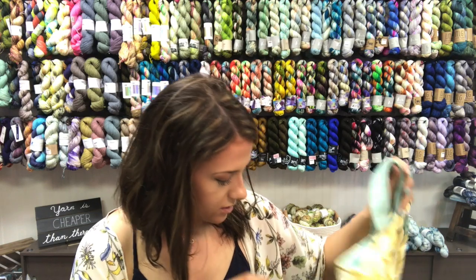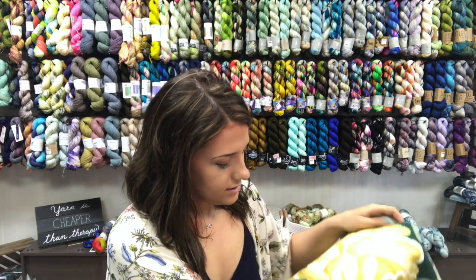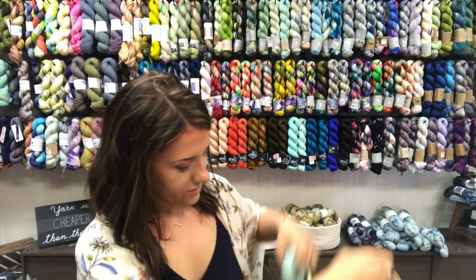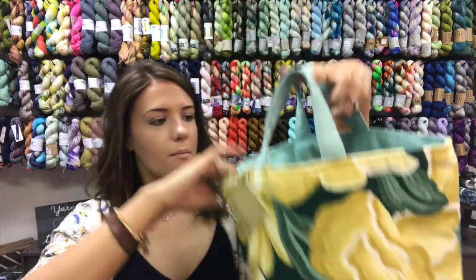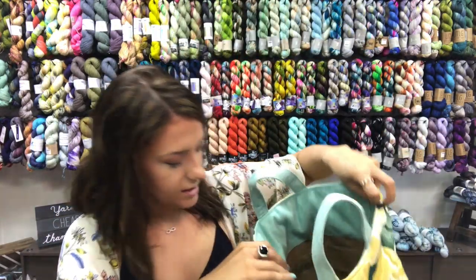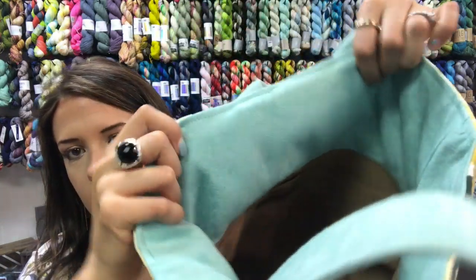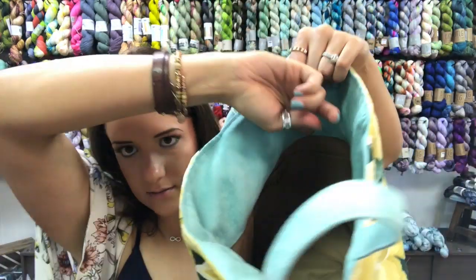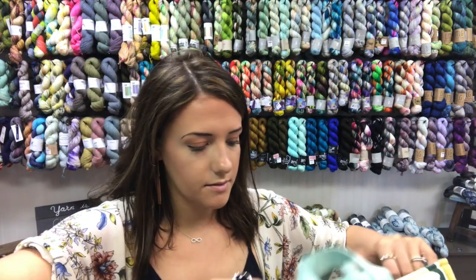Then we got in some more of the very popular bucket totes, the Hope Baskets. These come in different designs, like so. Beautiful summery one, but on the inside, definitely a bucket design. You have, let's see if I can get it to show in here, pockets on the inside, so it's going to be harder to see.